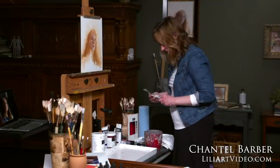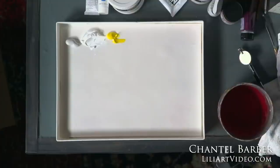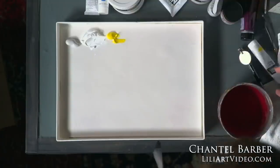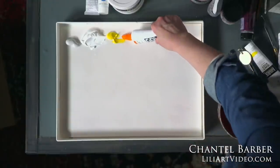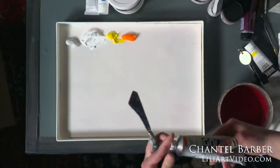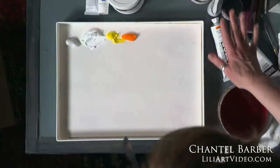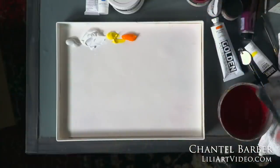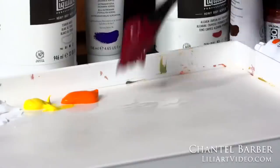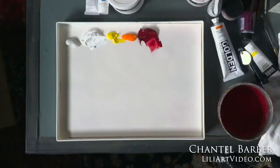The next color is going to be Cad Yellow Light. And then after Cad Yellow Light, I'm going to go with Cadmium Orange. Put that next to it. I tend to lay them out along the edge of the palette so that I can move my mixing into the middle of the palette. So after Cad Orange, I have got Alizarin Crimson Hue, and we're going to put a pile of that here. And then after Alizarin, I'm going to put out Ultramarine Blue.